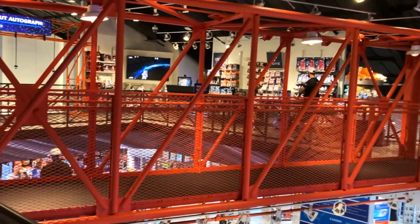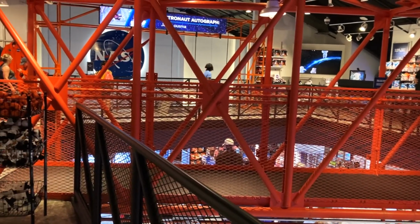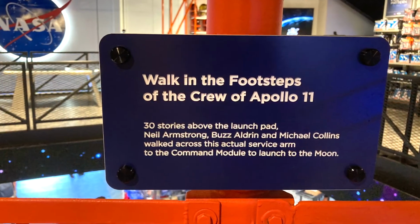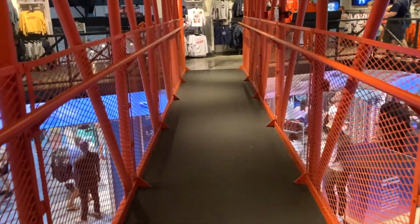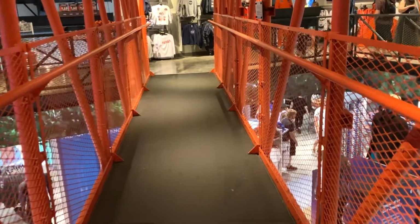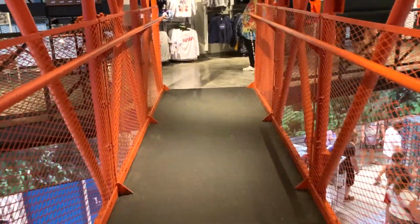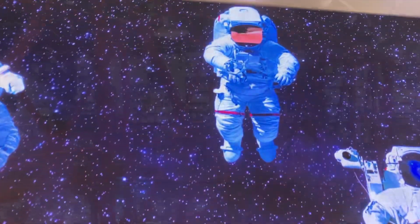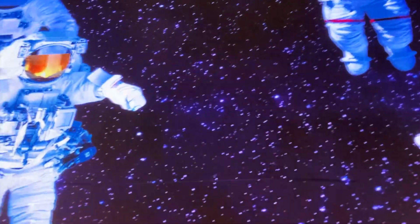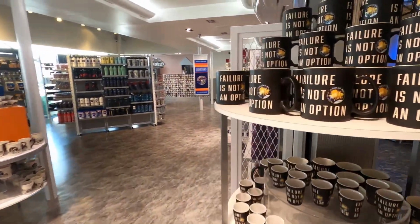On the second floor of this space shop is the gantry from Apollo 11 that Neil Armstrong, Buzz Aldrin, and Michael Collins crossed to begin their launch to the moon. Exciting. Even though we're a little ways up, my son is excited to walk in the steps of those famous astronauts. So whether you're enjoying this historical, exciting experience, or checking out the graphics within the store, or finding something fun to take home to remember your day at the Kennedy Space Center Visitor Complex, I'm pretty sure kids will find this to be a great stop.